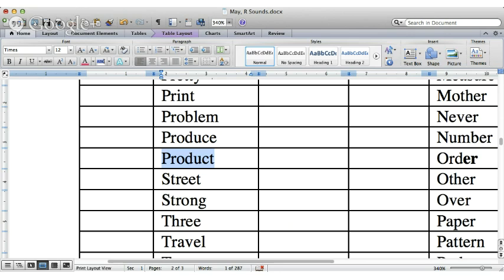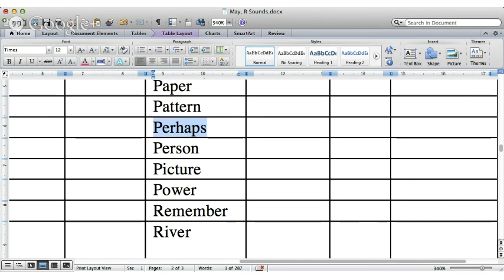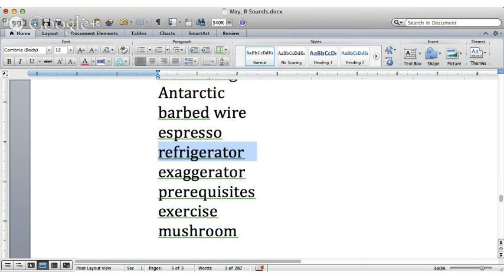Product. Good, good. We want to avoid letting our tongue touch the top, or else we hear this, product. A little roll, which actually I love the roll. I think it's beautiful, but it's not allowed in English. Okay, let me give you some of these. Perhaps. Good. Picture. Good. Form. Good. Morning. Good. Okay, now let me give you some of these. Refrigerator. One more time. Refrigerator. Good, good. Now let's hear this one. Fridge. Good.